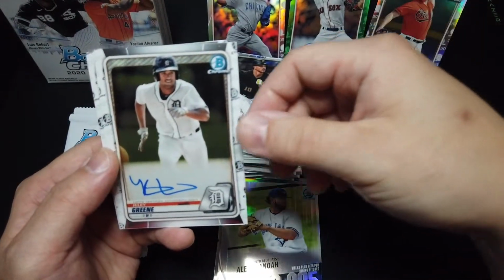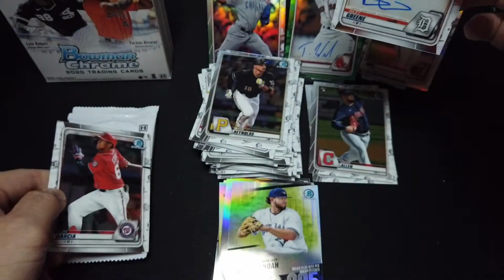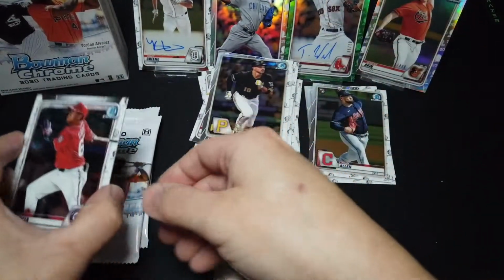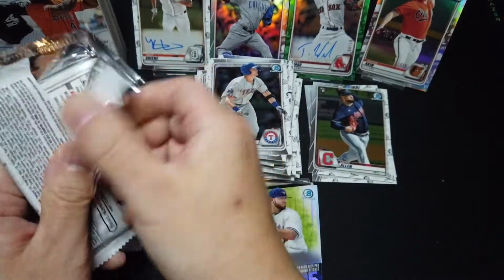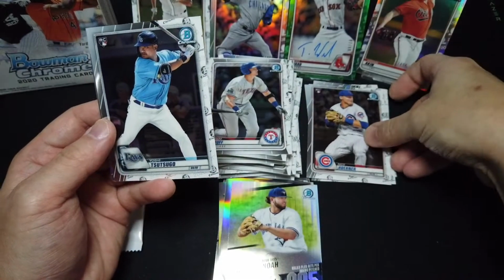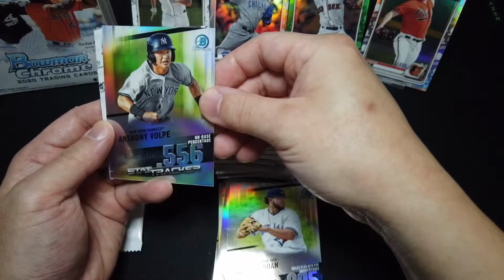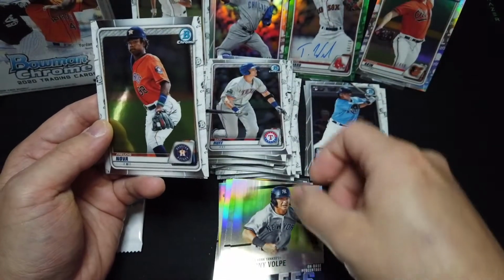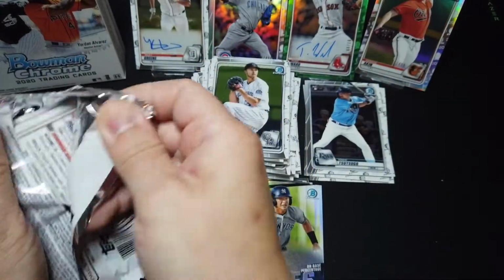Alright, second signature or autograph, Riley Greene. Very nice. Got another one here. This right here. And Garcia and Sam Hoff. Second to the last pack here. Nico Hoerner, very nice. Tsutsugo, rookie, very nice. Always good to get rookie cards. On base percentage, 0.556. Anthony Volpe, Nova, Castellani. Last pack, guys. Last pack.